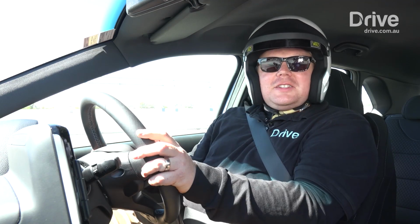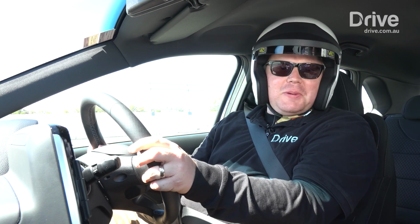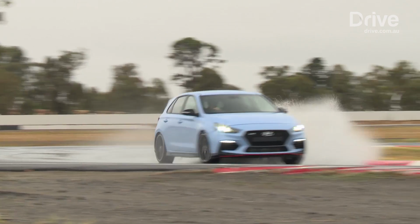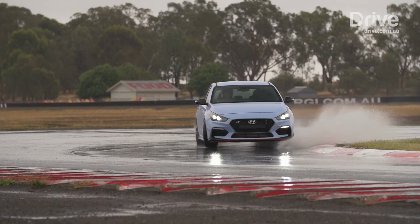So what we're going to do now is take the car out and drive it on track. We'll start with a bit of a launch. This car has a launch control system that allows you to hit 100 k's in 6.1 seconds and a top speed of 250 k's. So let's give that a rip. It's a good start. So Hyundai is not trying to build the world's fastest car around a track, or even the fastest hot hatch around a track, with the i30N. It's a car that's intended to be fun, both on the road and on the circuit.